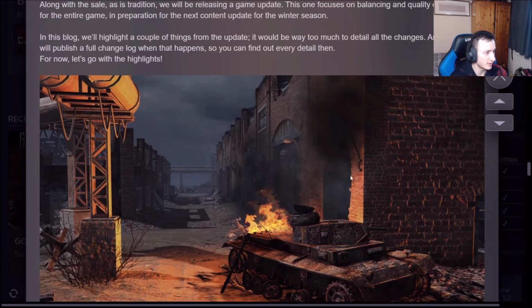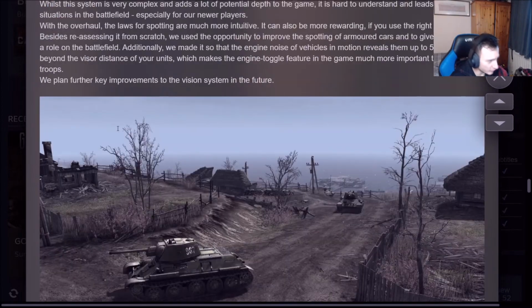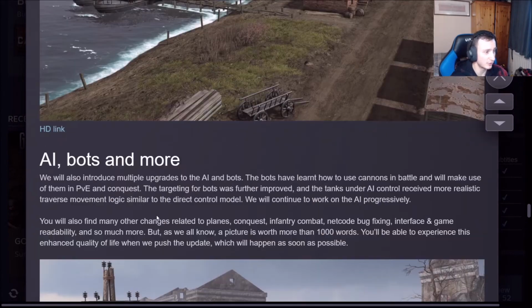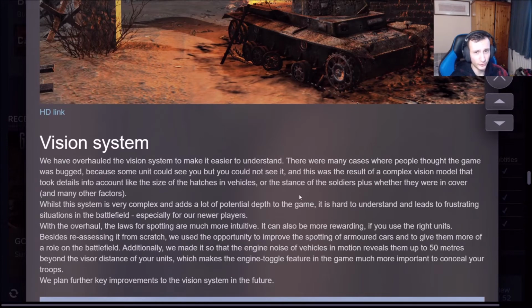So let's go, as you can see, a nice background picture here. So this is a couple of things we need to cover today, which is the vision system, the artillery and tactics, the AI bots, and more, and then that's it. So only 3 things to cover, but there is quite a lot to see here, so I'll try and explain this as quickly as I can, and then we'll go through this.